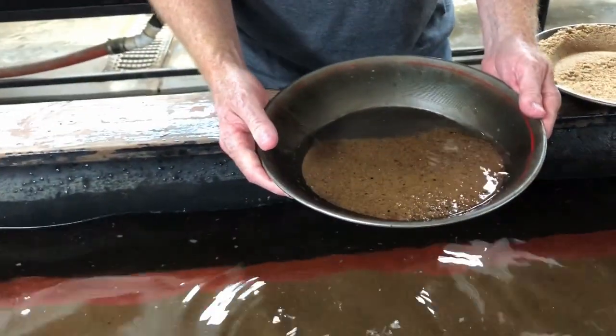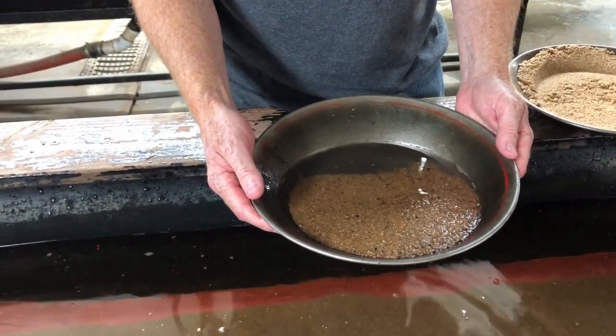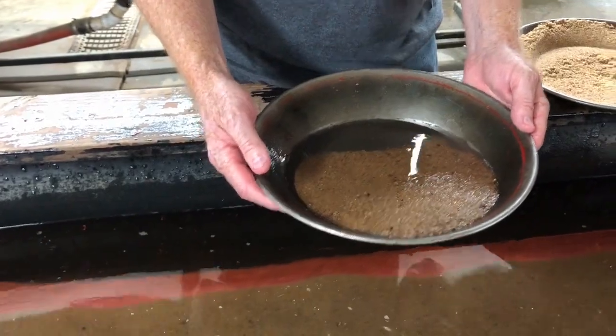But the reason why you do it, gold's 20 times heavier than water. As you shake it, it goes to the bottom. Gold's also 7 times heavier than sand, so every time you dunk it, that top layer of dirt comes off, making it easier to get to the bottom. Okay. All right? Good to know.